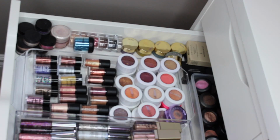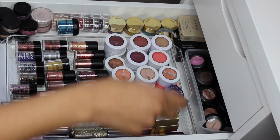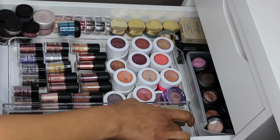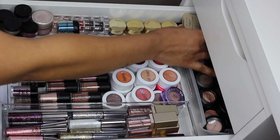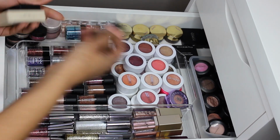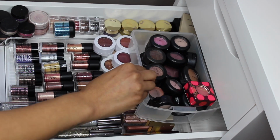I love the look of this straw. It has all my glitter, loose pigments. We have some paint pots from Tarte, ColourPop, single shadows, all my glitter liners from Urban Decay. These are my liquid shadows from Stila. And then at the back, we just have some random eye palettes, Burberry, NARS, and then my Kiko single shadows. I have a bunch back there. And then I also have this little bin with my MAC single shadows.